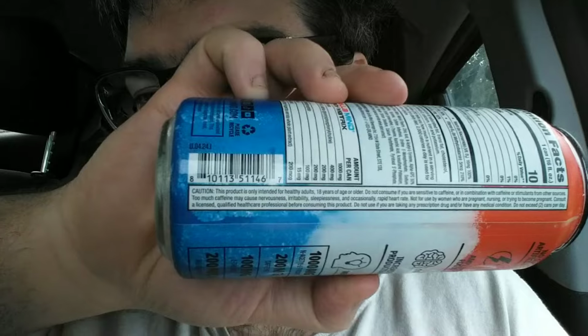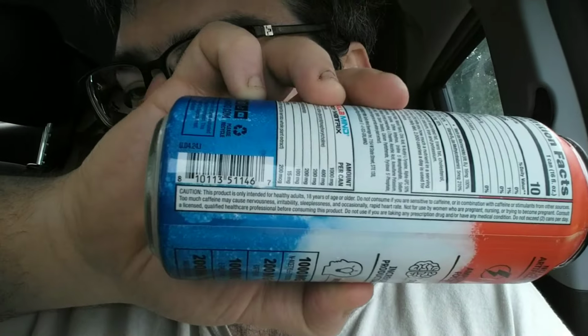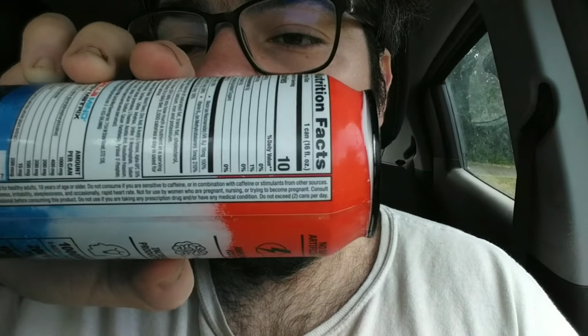There's the SKU. The warning. Now for the nutrition facts.